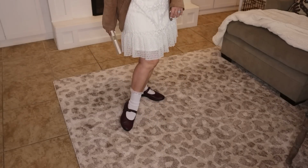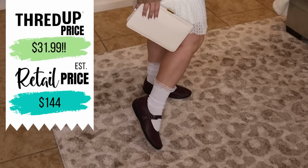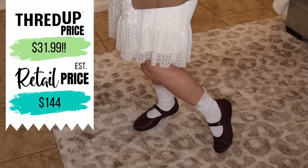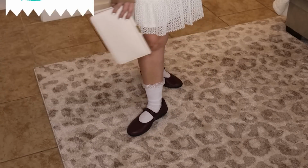They're kind of fun, they're kind of cute. The shoes are by Solterra. They estimate the retail to be about $144. I got them for $31.99 on thredUP. They are really comfortable, they're cute, they're a little youthful, so maybe I've lost a few years.